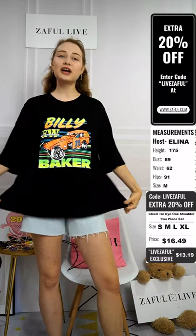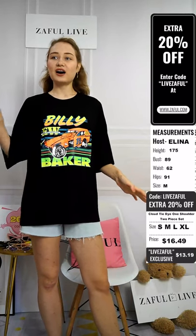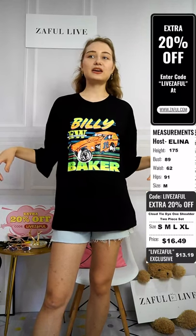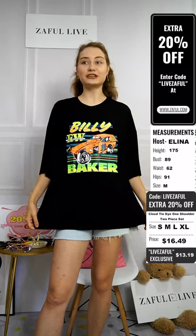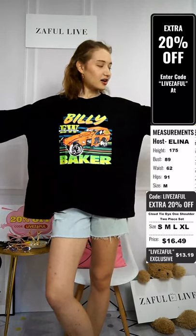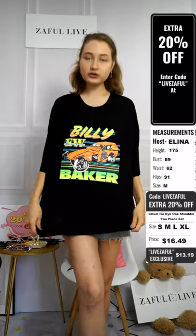Okay, and I am back, and the next item, super casual, super comfy, such a cool, a little bit oversized t-shirt. Billy Baker graphic oversized longline t-shirt, with round collar, you can see, super stretchy, super elastic, with short sleeves and such a cool graffiti.